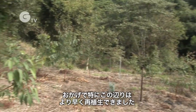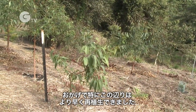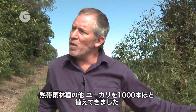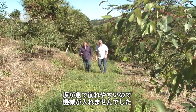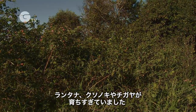We've been able to fast track our planting through this whole property, especially in this area. We've been able to plant approximately 1,000 eucalypts as well as rainforest species. So what was this area like before the revegetation? Because this is steep and landslip prone, we weren't able to get machinery on here, and it was overgrown with lantana, camphor laurel and bladed grass.